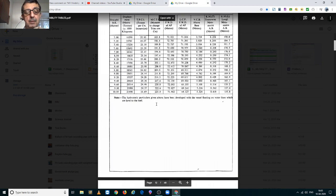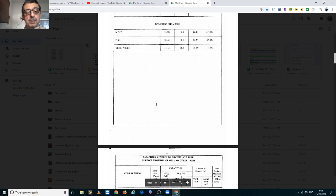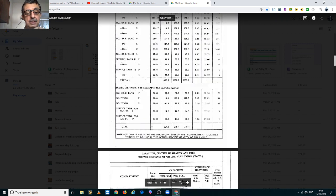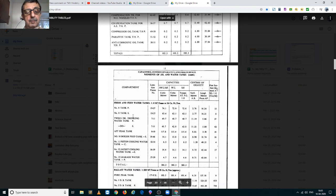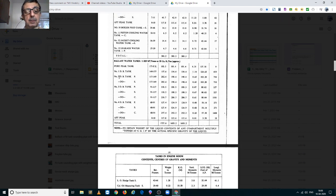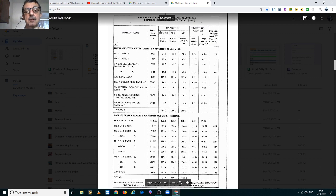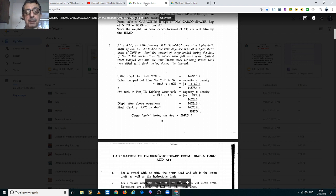tanks. We go back to hydrostatic tables to find number 2 DB tanks, port and starboard. Here you got fuel tanks, here you got diesel oil tanks, you got your other tanks in the engine room, fresh water and feed water tanks and ballast tanks. Number 2 DB port, 100% cubic capacity is 202.4 and starboard is 202.4. So combined it is 404.8 cubic meters.